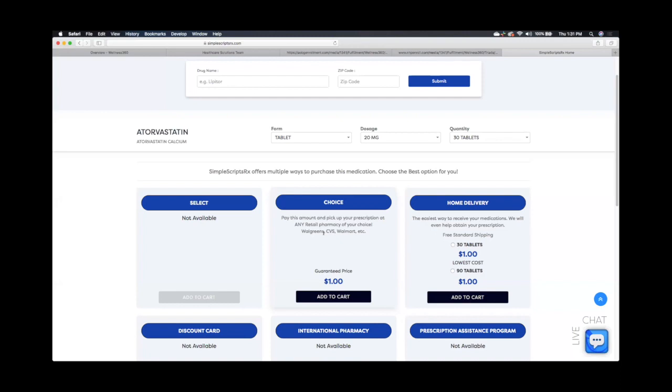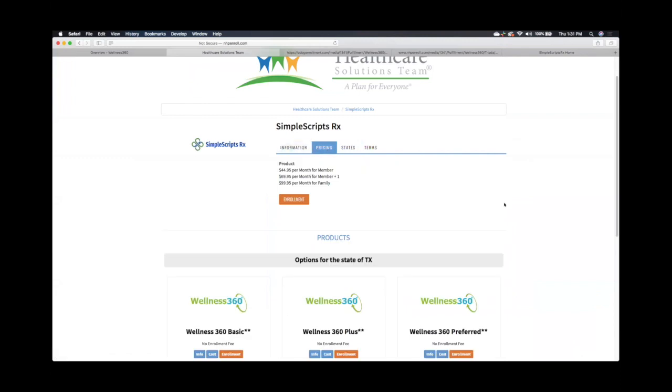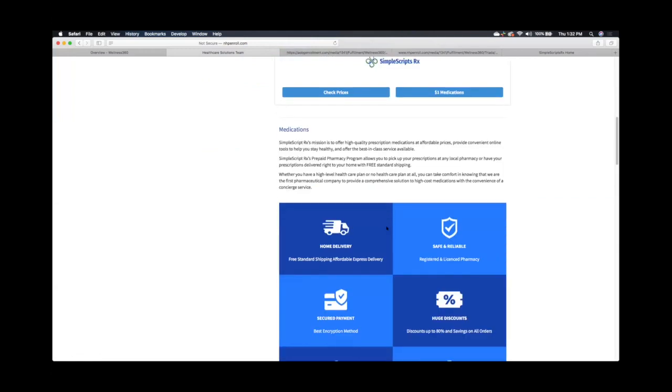All right, so you want to talk about maximizing the savings for your members. This is the way to do it. This is the plan to add. No matter what, put it up on the portal. Make sure it's in the cart. Let's look at pricing real quick. $44.95 a month. You sell the Wellness 360 Basic at $149. You add the $44.95 a month for the member for the Simple Scripts RX, and you are off to the races. This is something that's going to make them feel like they are protected.